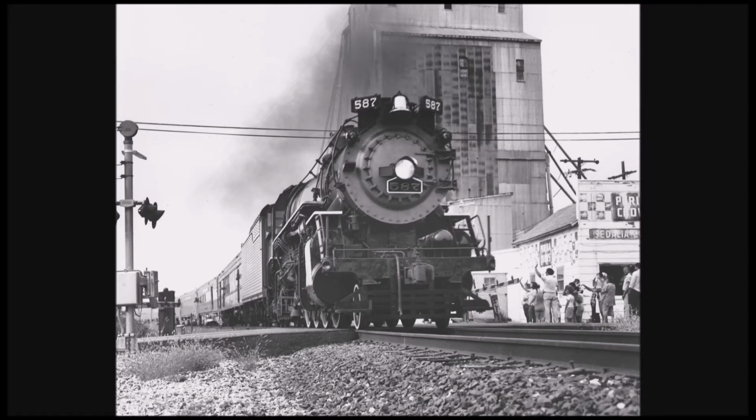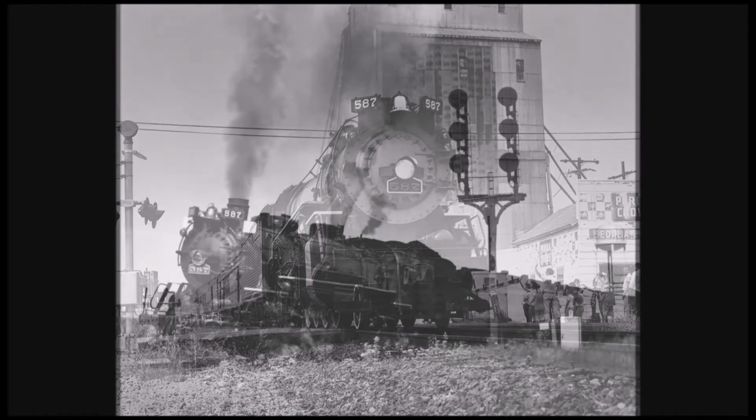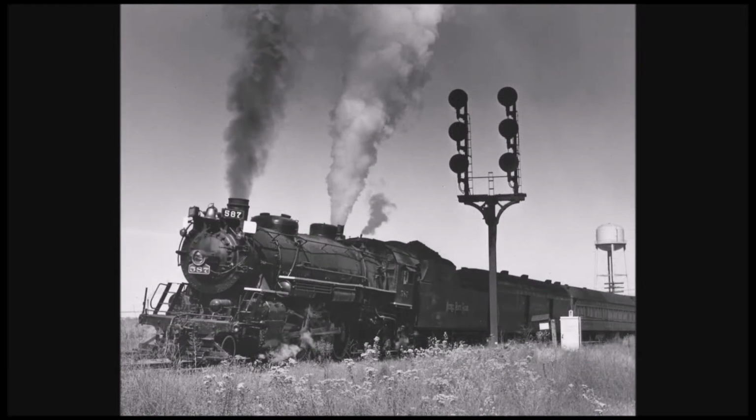The second out of 15 locomotives in her class, she was renumbered to 587 after the Lake Erie was acquired by the Nickel Plate Road in 1922. The Nickel Plate Road is where the now 587 would continue the rest of her career. 587 was used to haul freight trains across the Nickel Plate system until retirement in 1955.